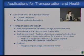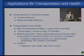A lot of the studies we're looking at, the quality of life has to do with, are they getting more physical activity? Are they outside more? Have they reduced their number of trips in a vehicle? And are they taking more walk trips?